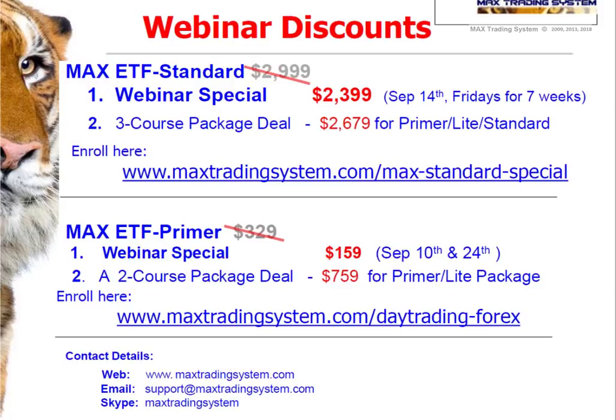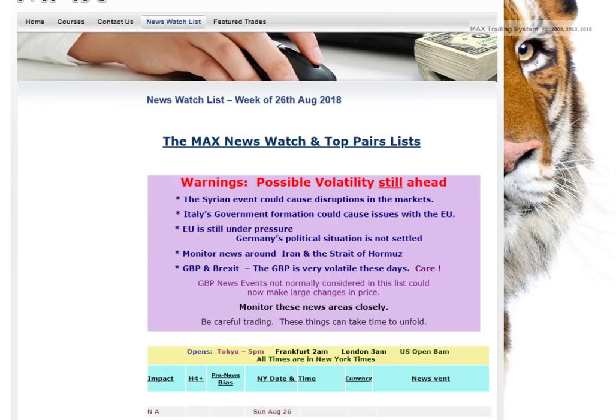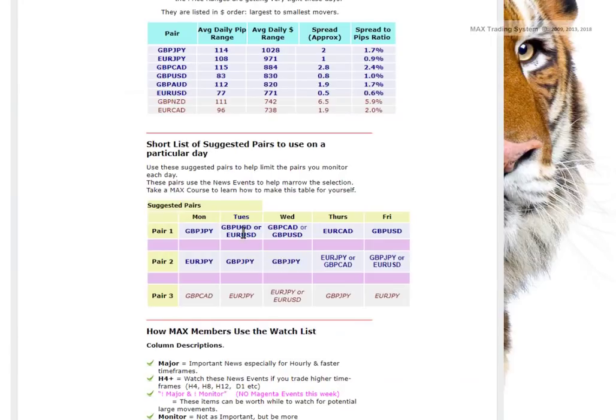Yes, and there are fewer opportunities to trade with the MAX Primer than with the MAX Standard. Just to give you an idea, for each pair you follow from our top 10 pair list, if I come back to this list here, especially for each day of the week, for each pair you will get between 2 and 6 trade opportunities. This does not mean that you will have to take all of them, but on average you will get between 2 and 6 trades, a little less with the MAX Primer, but with the MAX Primer you will not benefit from the scaling technique.